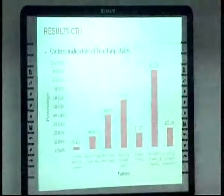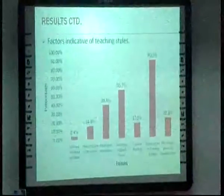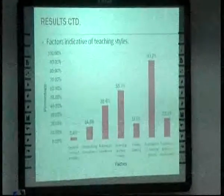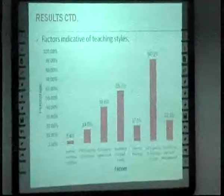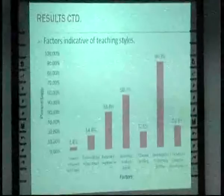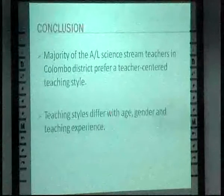As you can see in this graph, the commonest factor was participation in the learning process, and the least common one was learner-centered activities. This further indicates that the student-centered approach and student-centered teaching methods were not common within the sample. So now I am coming to the end of my presentation.